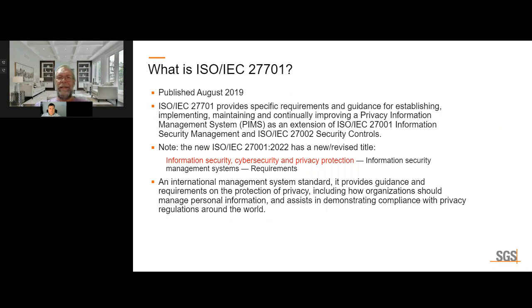So what is ISO IEC 27701? Well, the standard was published in August 2019, and it provides both requirements as well as guidance for the implementation and maintenance of a privacy information management system. And that's pretty interesting because usually those ISO management system standards are divided into 2 documents, one for guidance, one for requirements. But in this particular case, ISO decided to merge both guidance and requirements into one document. And that is very important to note because once an organization is going on the journey of implementing a PIMS, they really need to make sure that they understand what the requirements are versus what the guidelines are.